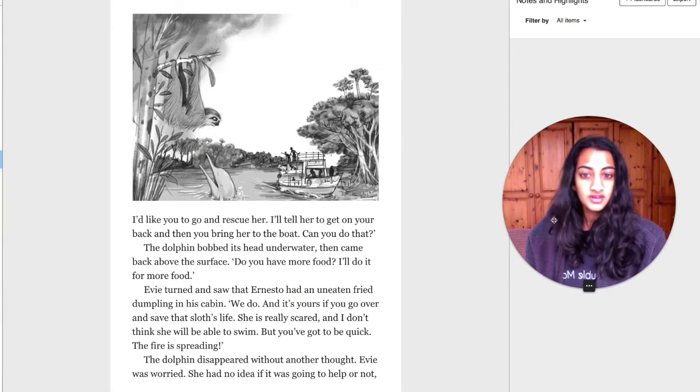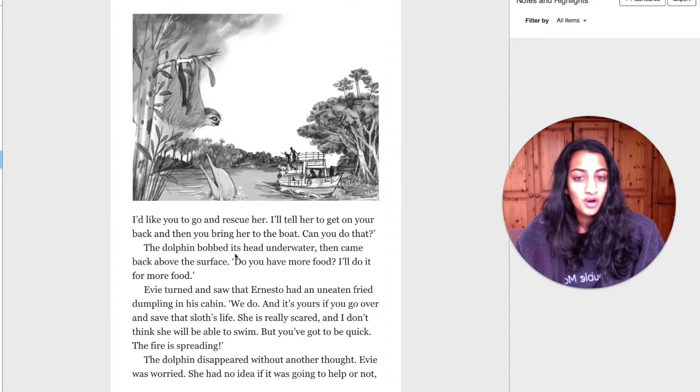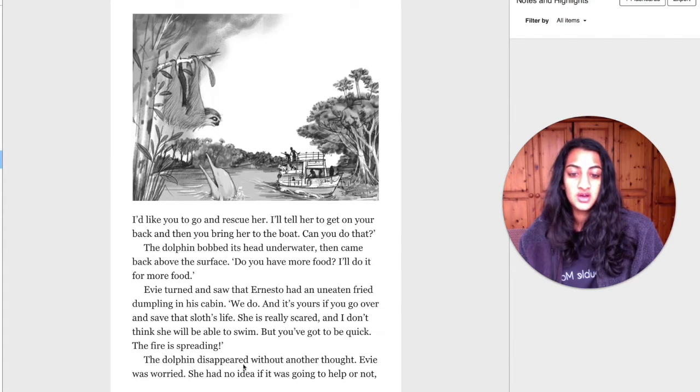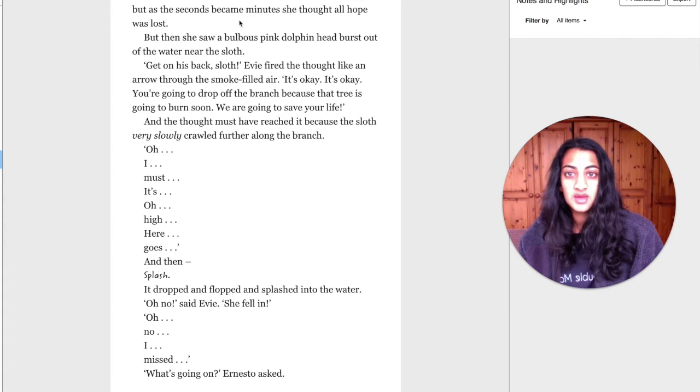It's over there. We're going from this bit. The dolphin bobbed its head underwater, then came back above the surface. Do you have more food? I'll do it for more food. Evie turned and saw that Ernesto had an uneaten fried dumpling in his cabin. We do, and it's yours if you go over and save that sloth's life. She is really scared, and I don't think she'll be able to swim. But you've got to be quick, the fire is spreading. The dolphin disappeared without another thought. Evie was worried. She had no idea if it was going to help or not. But as the seconds became minutes, she thought all hope was lost.